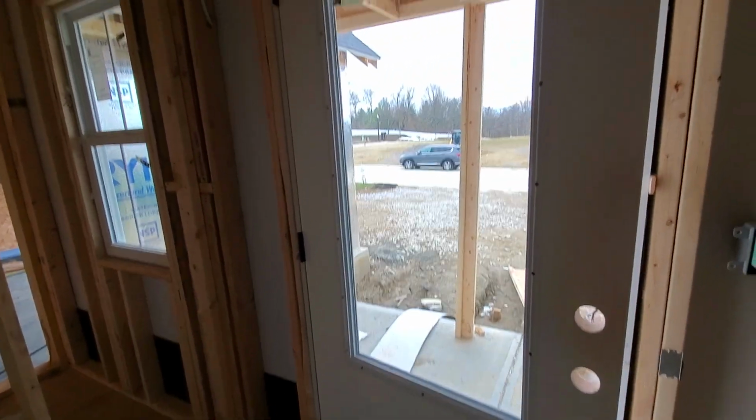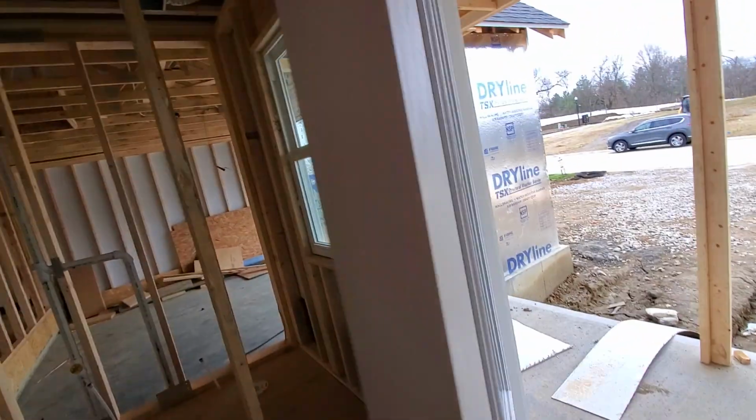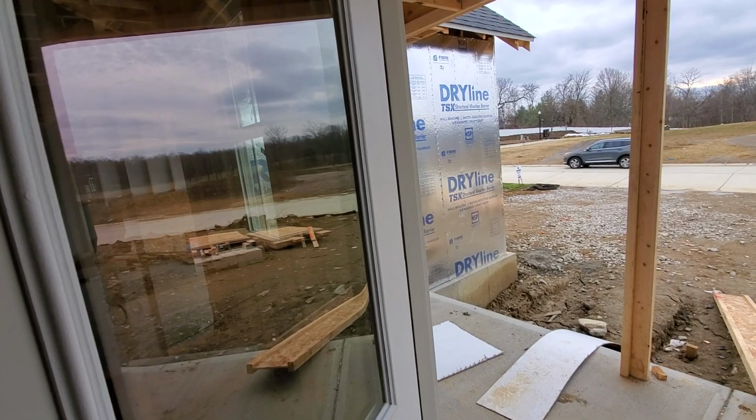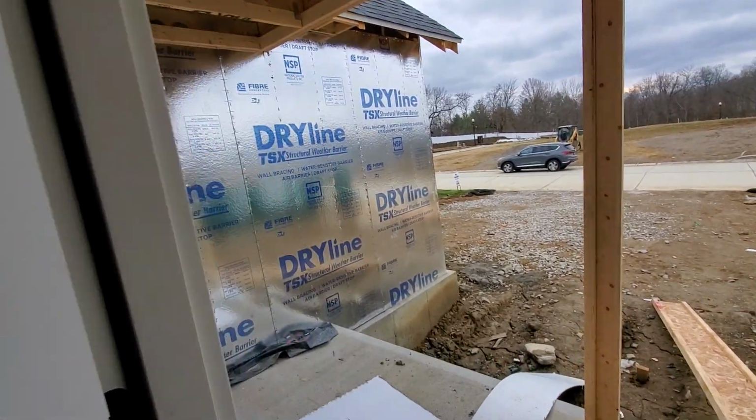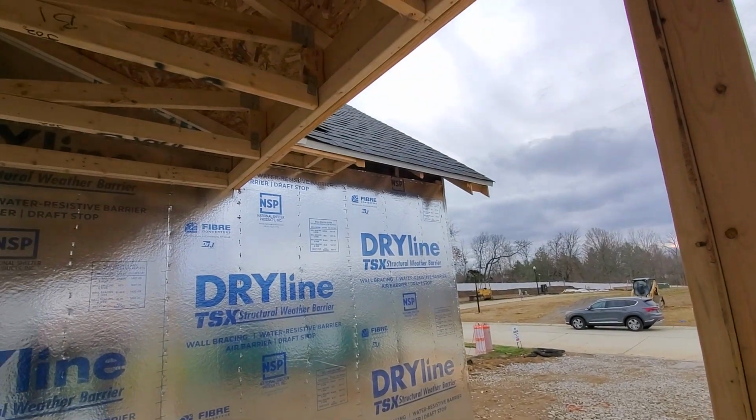Trying to imagine the colors we picked. We picked blue on the door, which kind of matches the brick. That's going to be a brownish, dark gray brown brick, and then the siding. The shingles are a gray like that. They did a good job on the shingles.